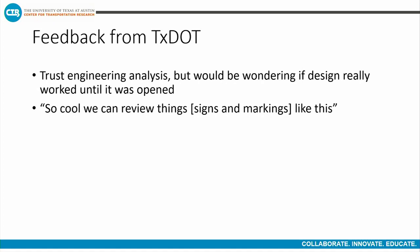I've had some experience, not with the weave so much as the signage, so I thought it was very interesting that you also incorporated that in this project. One of the problems I had, about 12 years ago, we had a situation where the signage was complex. There were a lot of signs in a short space, and people were making mistakes. And it was a tolled roadway, and people were paying for those mistakes. And the agency was upset about getting the complaints.